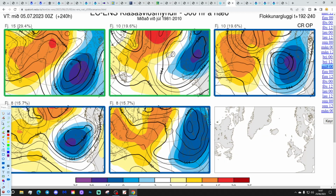These are the options on the table within the ECM ensembles today. Day 10 gets us to the 5th of July. 15 members of the ECM ensembles are placing us under an area of low pressure, quite a deep trough of low pressure there on the 5th of July.